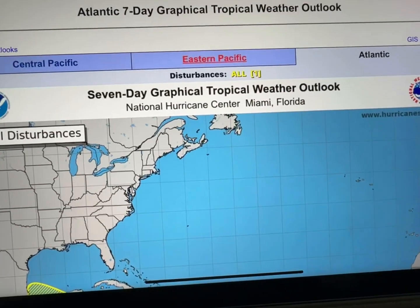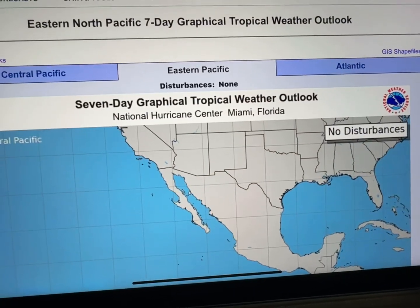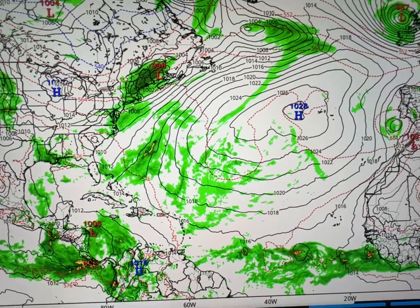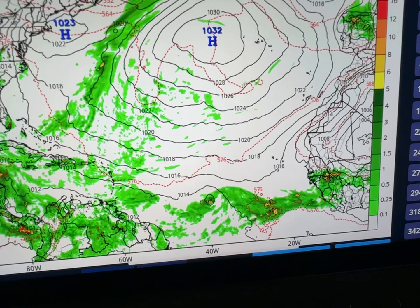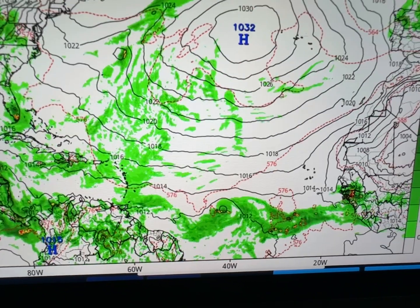So let's see. Here we don't have anything yet, and let's see some models now. So the latest operational GFS has some heavy rains in Central America, more waves there coming off of Africa, and it even picks up a pretty decent low pressure there by June 28th in the main development region.